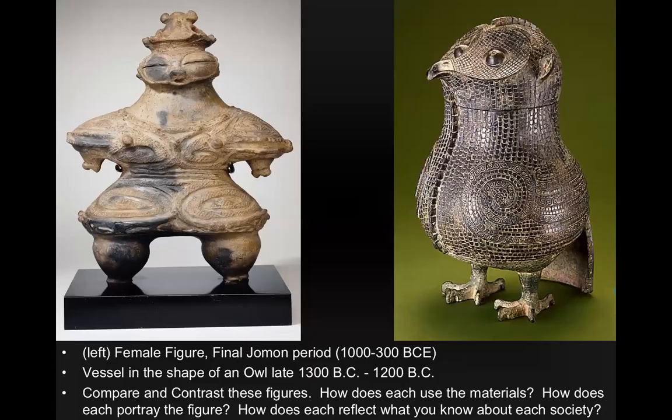So normally I would do this in class, but what I want you to do, if you can do it on your own, or if you care to, you can do it in the extra credit board, is compare and contrast these figures and think about how they use materials. The contemporary figures, one on the left from Japan that we already looked at, and one on the right from China.